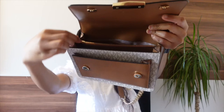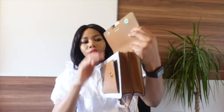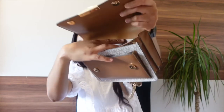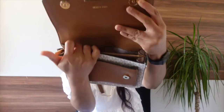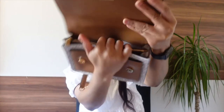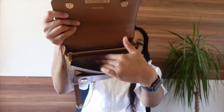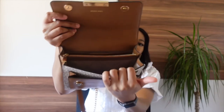So, and then you can zip that, and then it's got this part as well, and then it's got this part as well, which is here. Which is really crazy, like it's got so many parts to it, and you can fit in as many items as you want to. So that's what the inside looks like. It's just got a satin layered finishing in the inside. And I really like the gold detailing as well.